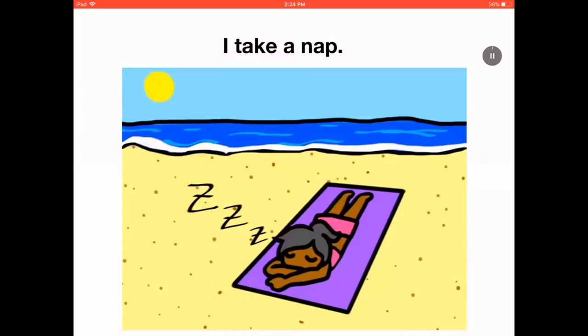Some of us, especially me, like to take a nap. So it says, I take a nap. And so the little girl is laid on her beach blanket, taking a nap. And there's some Z's coming away from her head, letting us know that she's asleep. And out in the distance, you can see the ocean and see the sun in the sky. So let's listen to her as she takes a nap.